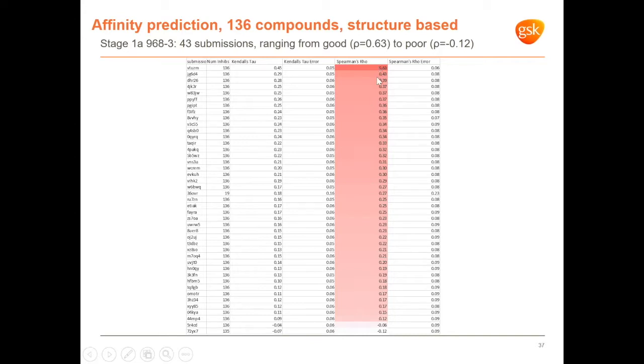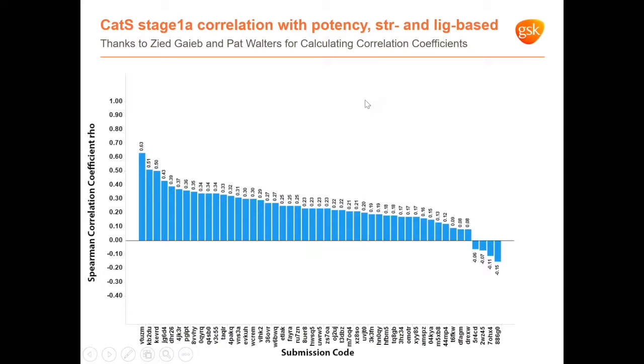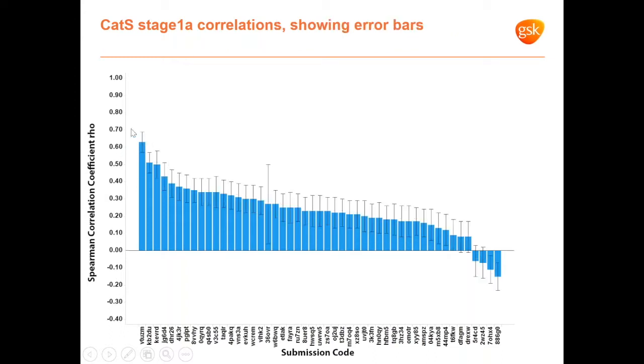Like I said, the values were calculated by Pat Walters and by Ziad. I hope I pronounced that right. And yeah, this is critical to the whole evaluation. So here are the results. The top scoring group got a Spearman of 0.63. Ziad calculated error bars using a bootstrapping approach, which I don't fully understand, but it looks to me like that top scoring method is probably statistically better than most of the other methods.